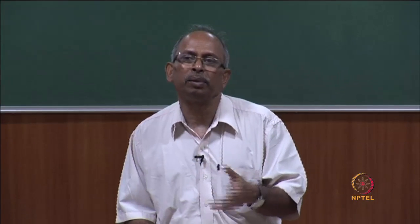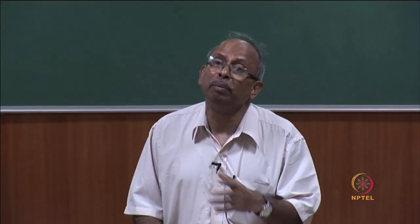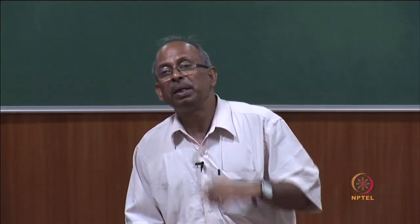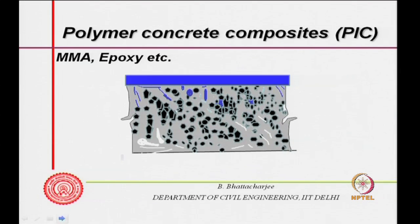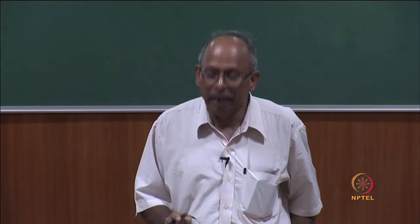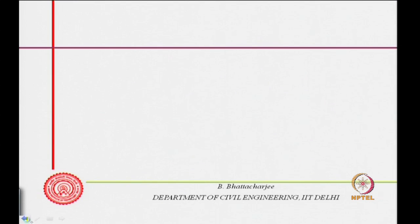accelerator, etcetera, because polymerization would be through an accelerator or by radiation technique or by thermal technique. So you put in some heating system. Injection is under pressure, whereas impregnation is just putting it on top, flooding it, and then the impregnation will occur. The polymer will simply get inside and block the pores at the top, and this is polymer impregnated concrete. Polymer impregnation can be done from the top on a flat surface, and obviously the bottom pores still remain, but the top pores are blocked. So this is the process of polymer impregnation.